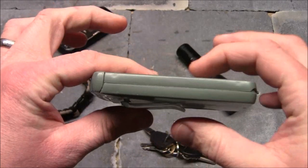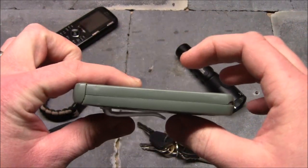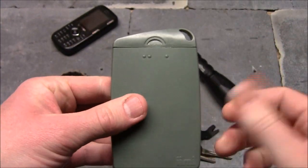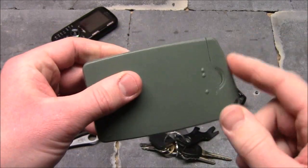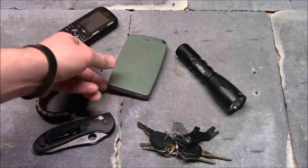I got this because my other wallet kept growing and growing. I had so much junk in it, and I'd be sitting down in the car and leaning over. So I got this for my LA police gear. Very solid. I've had it for a while, no issues whatsoever. So I definitely recommend the Jimi Wallet. Really, really nice product there.